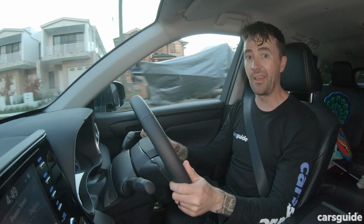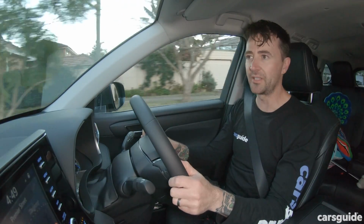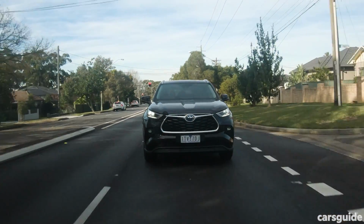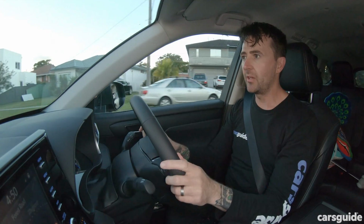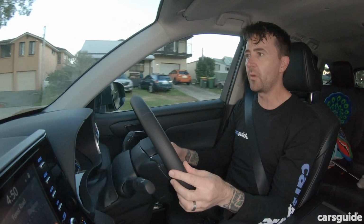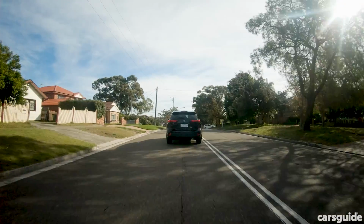It's a big car. If you drive a Kluger already, or a Kia Carnival or something like that, you'll know the pain. But at the same time, if you've got a few kids, it's kind of your only option. You need those extra seats. One of the things I've noticed straight away about driving this new generation Kluger is that it's much better to drive than the previous one. The previous one felt quite heavy and the ride was quite firm.